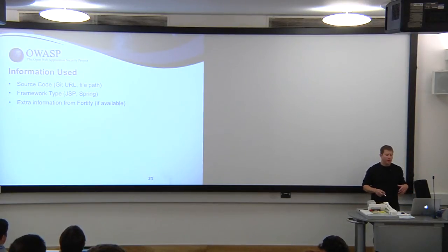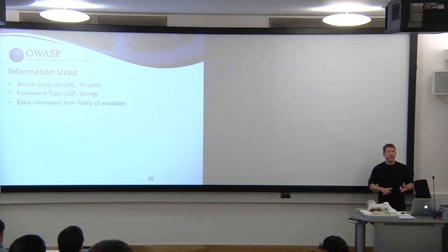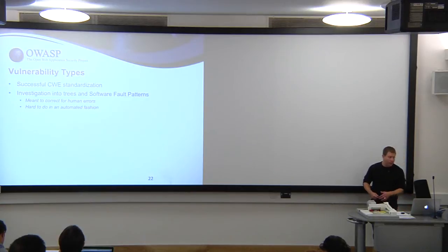We also pass in or automatically detect the framework type. Right now, the technologies we support for this hybrid analysis mapping and the associated tools are Java-based. Java, JSP, and Java Spring applications are supported. We're working right now on ASP.NET MVC, and we'll have Visual Studio and associated plugins coming out soon. In this case, because we were looking specifically at matching Fortify and AppScan results, we went to see if we could pull some additional information from Fortify as well.